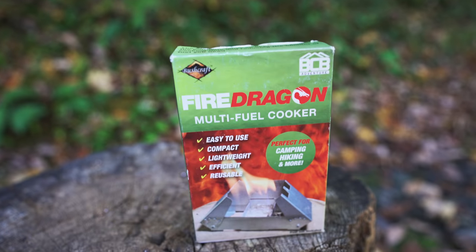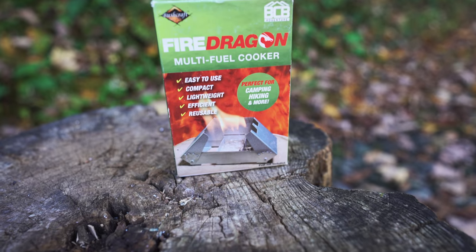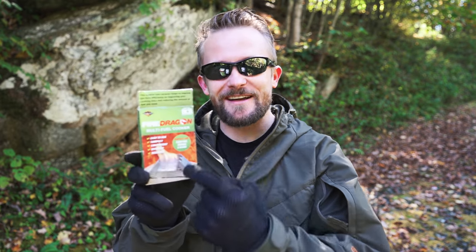So when looking at the box, it says up here, BCB Adventure. That is the name of the company who made the stove. It also says on the box, FireDragon. That is a company from the UK who makes a certain type of fire starter. It's an alcohol-based solid fuel that supposedly is clean burning, non-toxic, and so on. You can find that stuff in the United States, but this stove does not come with any of those tablets, which is a shame in my opinion, especially since it's called the FireDragon stove.